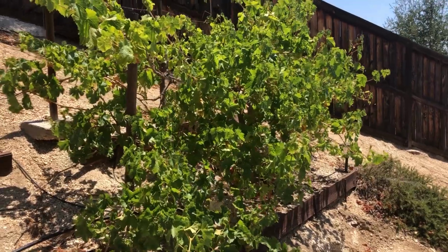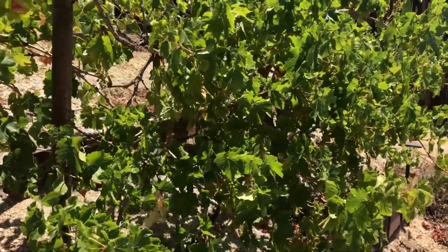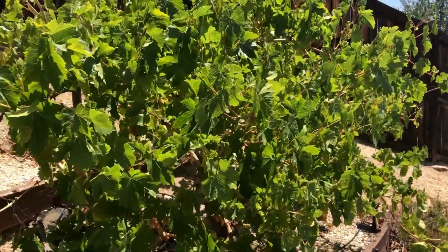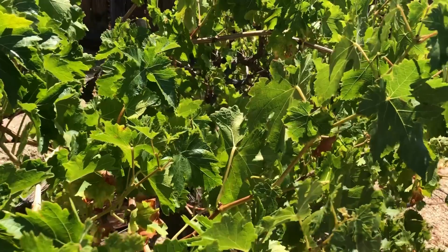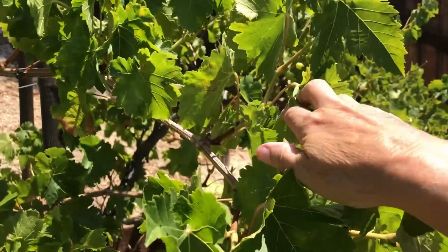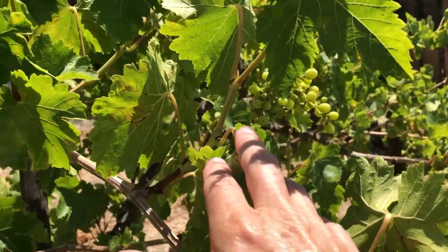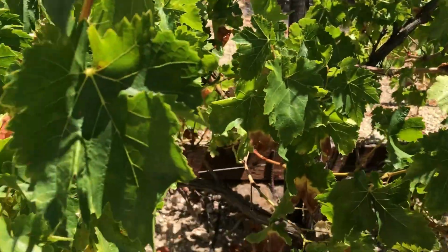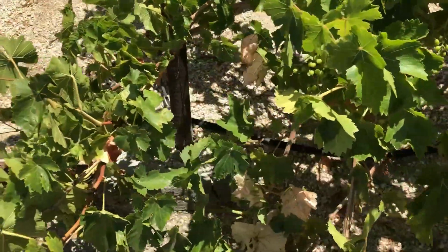Here is our other grapevine on our hill, and you can see it's lush, beautiful. We came over here to see if any of those little caterpillars were attacking it. Got some bunches of grapes. And sure enough, they made their way over here, but just very few.